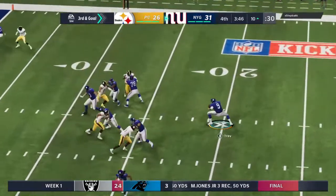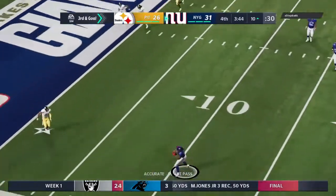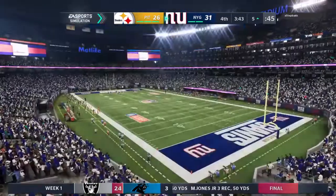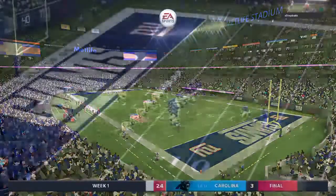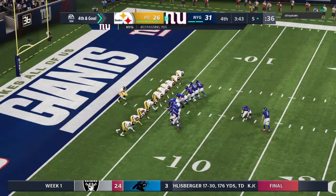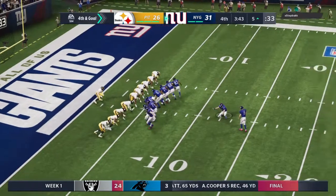From the 10, this is 3rd and goal. And he completes it to Hunt, and he's able to get this down to the 5-yard line before he's out of bounds. The Giants going to go ahead and use the first of their timeouts. That'll leave them with 2 remaining. We'll be back after this.